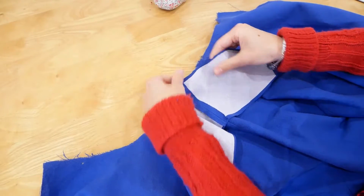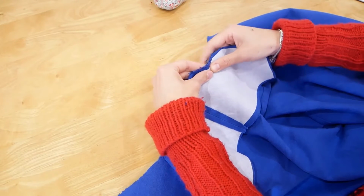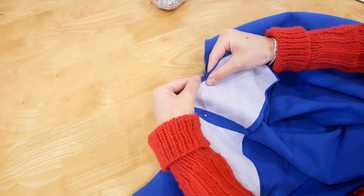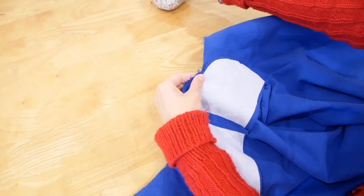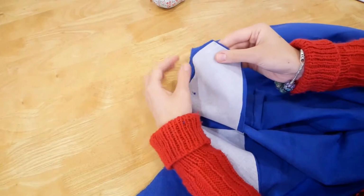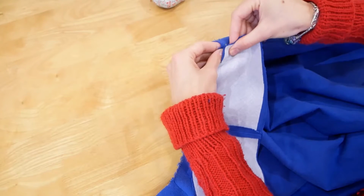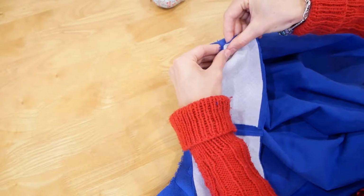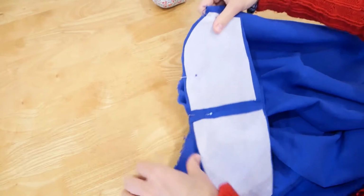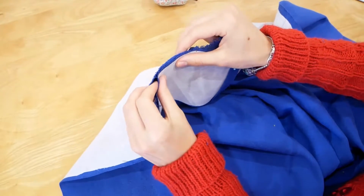Then we want to match the notch here to the shoulder seam. Pin that there. And then we are matching our little dot to the dot on the blazer. So pinning that there. And then doing the exact same on the other side. Once we've done that, we can begin pinning around.